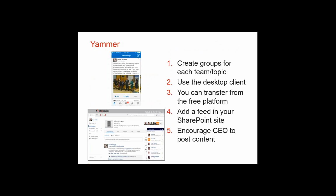Yammer is another one. Some organisations are just doing Yammer first because it's reasonably easy to do, and it's like the Facebook for business essentially. What we're seeing is it's a really good collaboration platform for more casual discussion. So it's not an intranet and it's not a formal document sharing platform, but just for discussion and news and those sort of things, CEO blogs, and Yammer we're finding is quite beneficial.